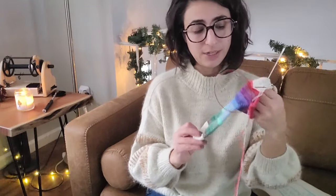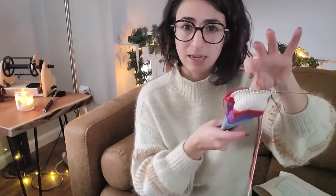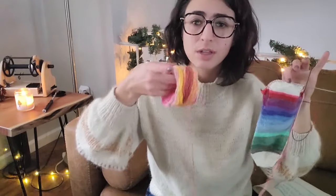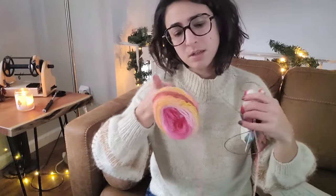This person's foot is bigger than mine, so it's cool to see how much more they got on the foot, which is why I decided to go with the white heel so they could still get 6 or 7 stripes. Let's see.